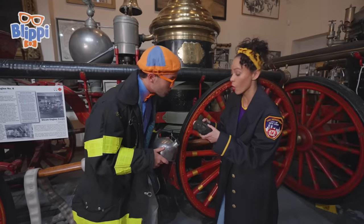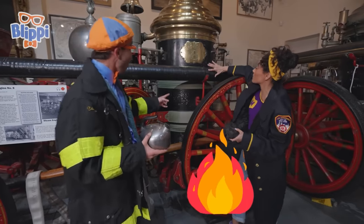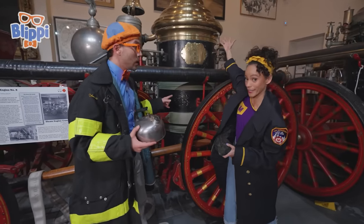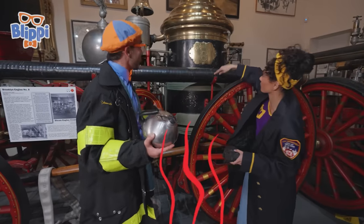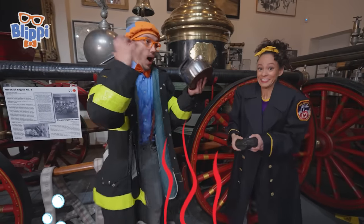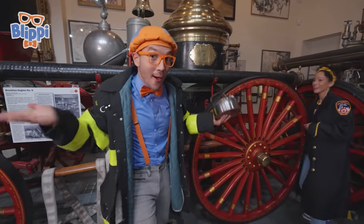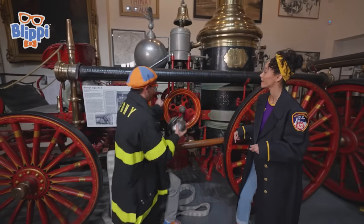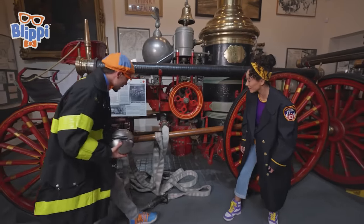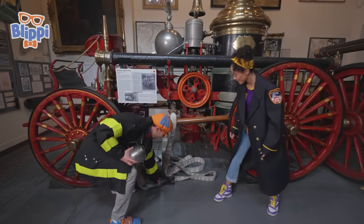Ooh, and would they use this? Yes, they would use this coal. They'd burn the coal, start a fire right in here. Whoa. So imagine that this is like a giant kettle. Had water in here, fire down below. And it would boil. And then the steam would help to make the hose work. It would turn all these gears and all the parts of the machinery. And then would make the hose work. Ooh, and look, there's a fire hose.